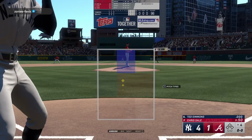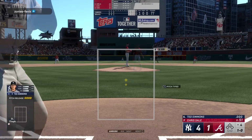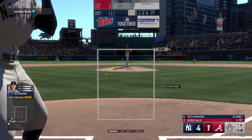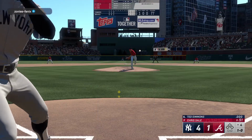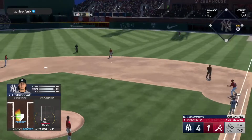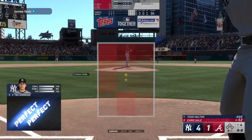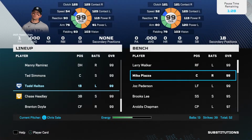And we're back. Now here's the switch hitting power threat, Ted Simmons. First pitch doesn't find the zone. You know, these Yankees showing great discipline at the plate, and patience definitely seems to be the name of their game in this one. Pitch count is pretty high, and they've plated 4 runs already, so I think it's safe to say their game plan is working out pretty well right now.